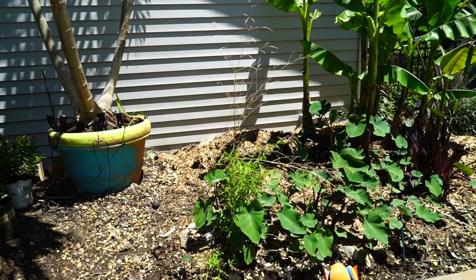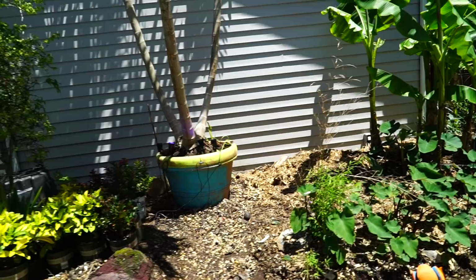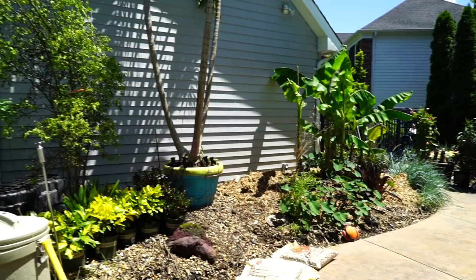There are going to be a lot of hardy gingers going over in this area. It's going to be a lot. I'm going to have a lot of fun working with this bed this year. There's a lot of potential. There's so much room for activities. Look at all that space.